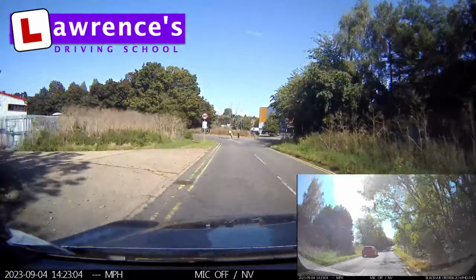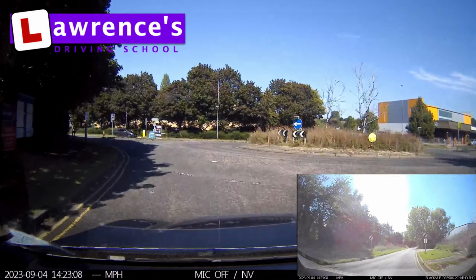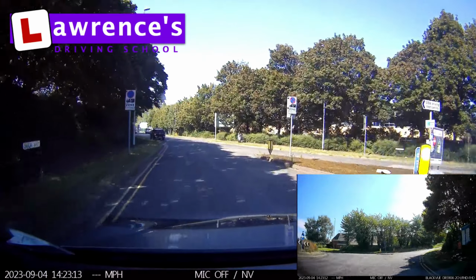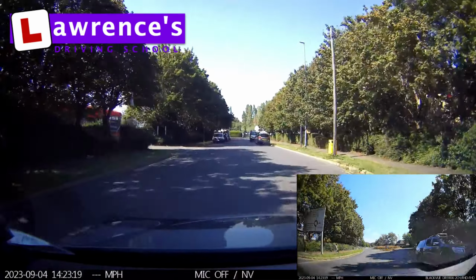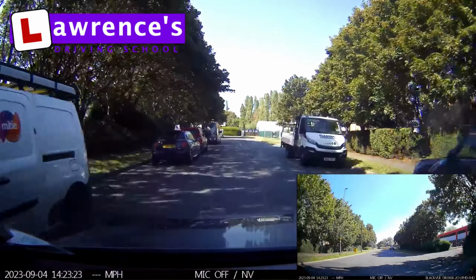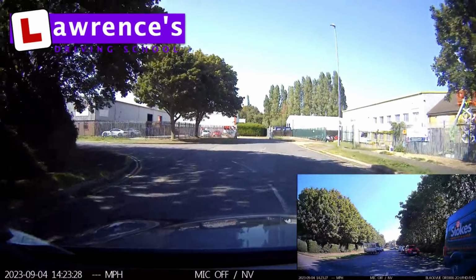So at the roundabout ahead, it's highly likely we're going to be turning left. On the odd occasion, there is a right turn there to go into the pub car park to do a manoeuvre. The candidate's not done their manoeuvre yet. They've done an emergency stop, but they've not done one of the four manoeuvres they're required to demonstrate. Remember, this is a bend round to the left. Just look at the road markings.